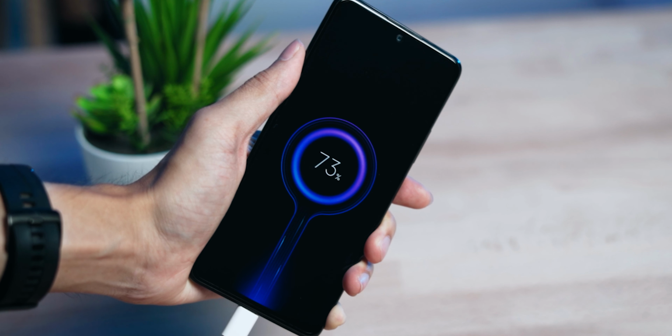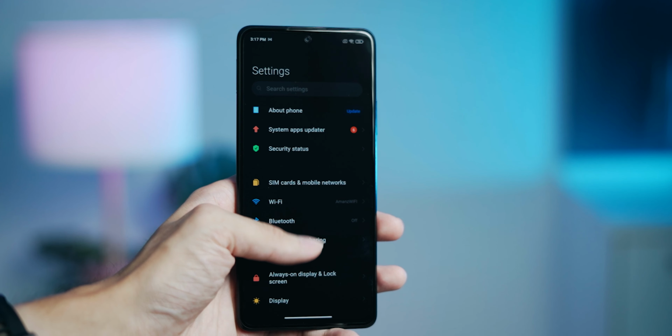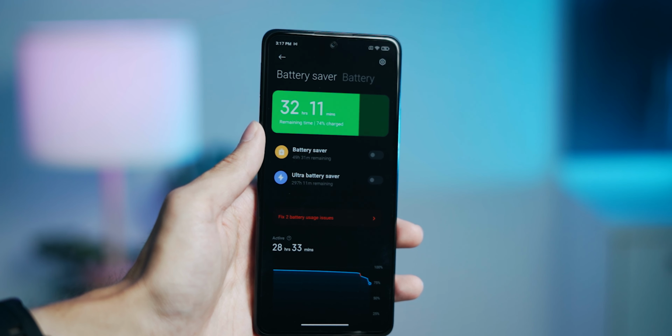Next, we have the battery life of this phone, which is fantastic. It has a 5020 mAh battery, and on average, I can get between 7 to 8 hours of use on a single charge. In fact, if you're not a heavy smartphone user, I imagine you can get 2 days of use out of this phone quite easily.